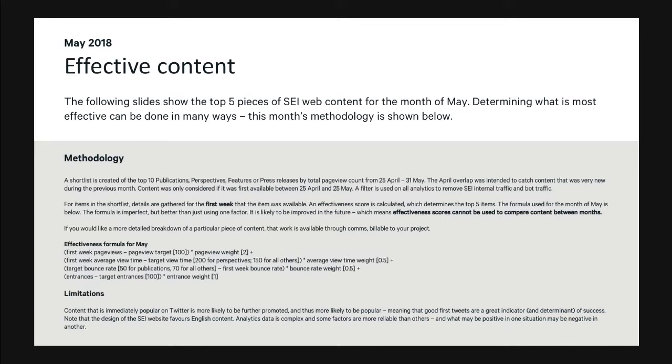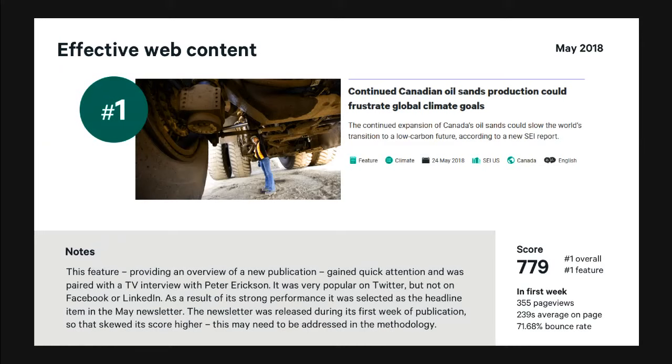There's some more detail in there, and we'll probably change it each month as we see what actually is good in terms of web content. There are a few limitations that I found in doing this, so we will adjust it somewhat. But the top piece of web content for May was this feature from SEI US on Canadian oil sands production. This was a summary and some interesting pieces about a publication that was put online at the same time.